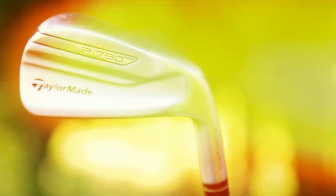I've been recommending this iron really highly to lots of people, and that's what's the best iron out there. I say it to a lot of people, whether they're 15, 16 handicap, whether they're 7, 8 handicap. It's a really good club that's going to span quite a wide handicap market, and it just looks absolutely fantastic.